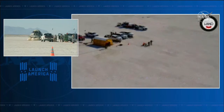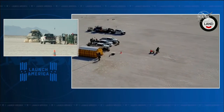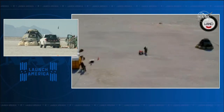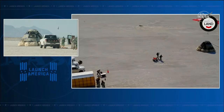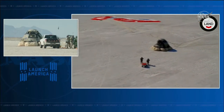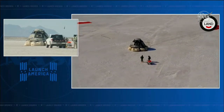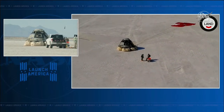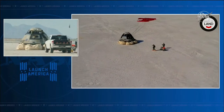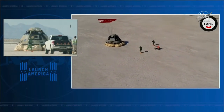So we're just about 500 feet away, and the convoy has paused. And as we talked about, the gold team is in there right now. They do a sweep up close around the capsule looking for any hydrazine fumes. Hydrazine, it's a hypergolic fuel. The Starliner capsule uses it for its reaction control thrusters, which are only used during that reentry period to control yaw, pitch, roll. They go in, make sure there aren't any leaks, any fumes, anything like that, before the rest of the team start to make their way.